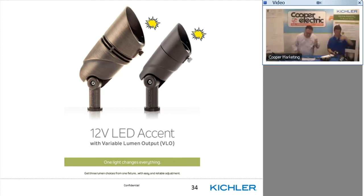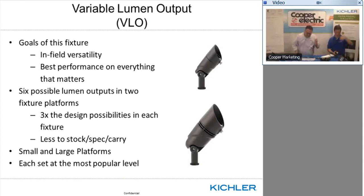What I mean by that is each of the form factors, and you have 2 different form factors, does 3 different lumen packages built right into the fixture itself. And we're going to explain that in a little bit.